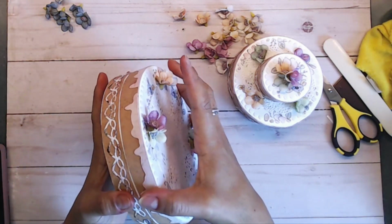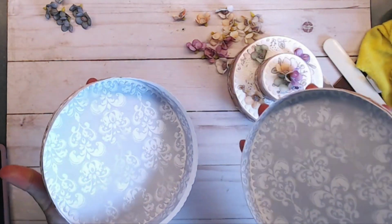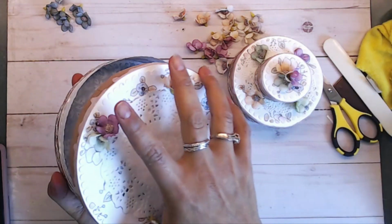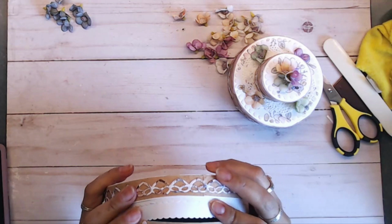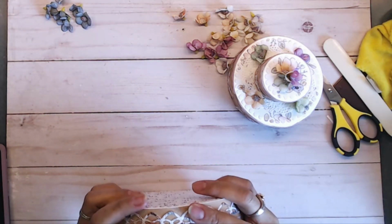So here's the last one. It's the bigger one. This lid just pops off just like this. So stinking cute, you guys. Oh my gosh, I absolutely love this die, and I'm definitely going to make some more.